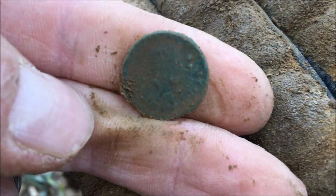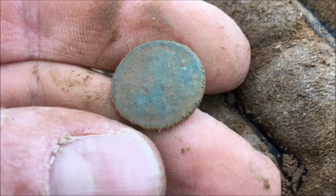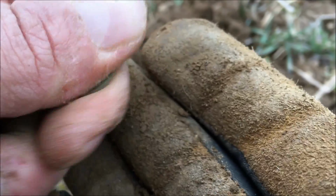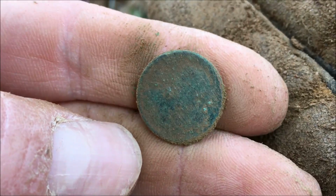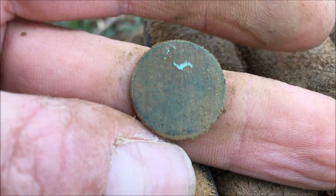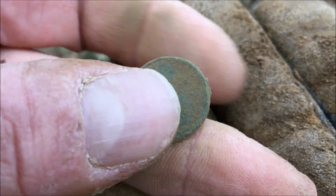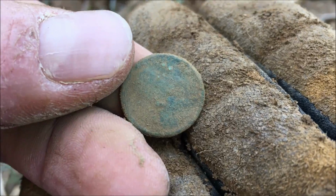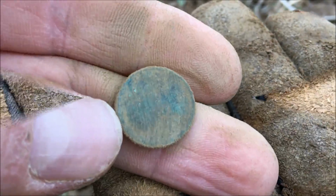I think I see 1 cent. Oh no, I think it's an Indian. I can't tell. Son of a gun. I'll have to let it dry. Just can't make out anything on either side. I'll let it dry and come back to it.